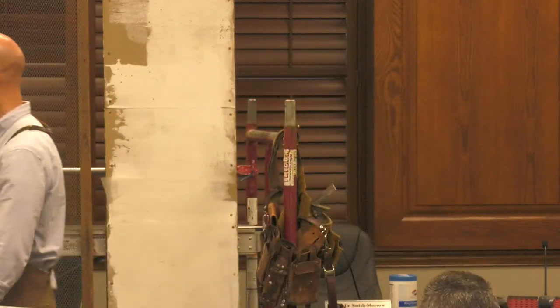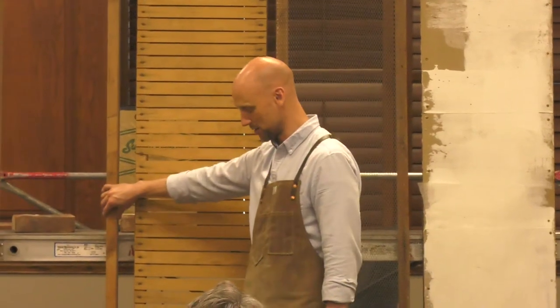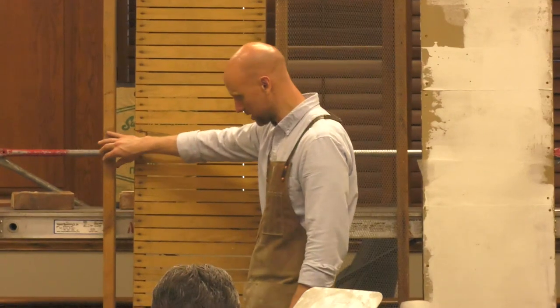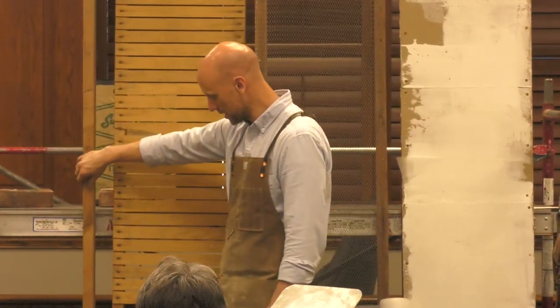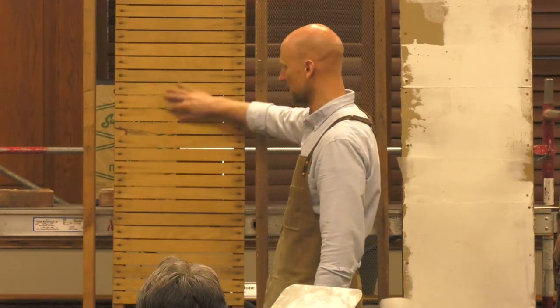So, basically, these represent stud bays in a house. These are modern studs. They're not dimensional lumber. They're actually new studs that just look old because they were stored in a barn. This represents a 16-inch stud bay. This is to represent the first era of lath.